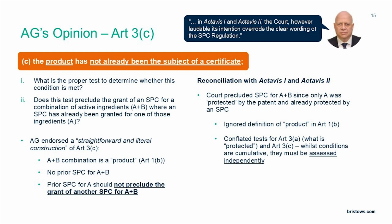The first parts of the AG's opinion concern the correct test for determining whether Article 3C has been met, i.e. how to determine whether the product has or has not already been the subject of a certificate. Many of the interveners in these cases thought that the answer to the question of whether these types of combination SPCs were valid, at least if you were looking to invalidate them, lay in Article 3C. But as we shall see, the AG was not persuaded. He proposed a very straightforward test for Article 3C.